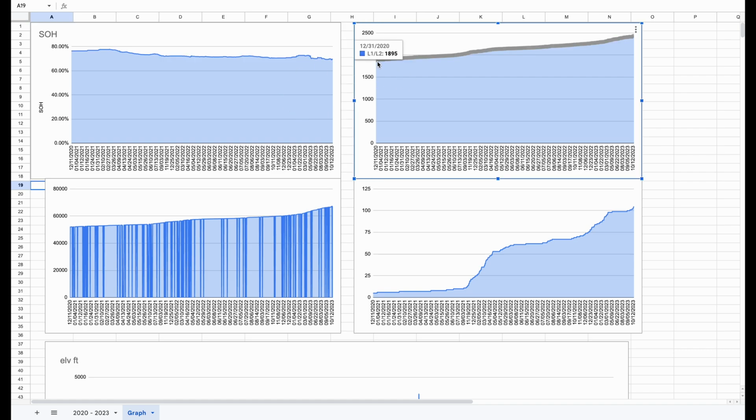What's interesting about Leaf Spy is that it actually tells you historically all the level 1 and 2 charges and also the DC charging. So this is all of the ones combined over that time frame, which is the majority of my charging. And quick charging, whoever owned this car didn't really use it. I think they used it once or twice.